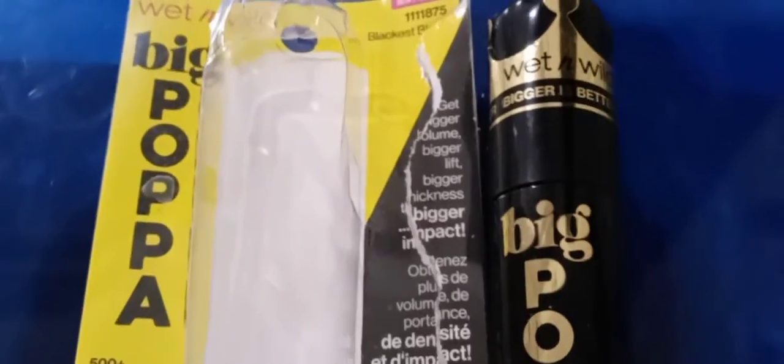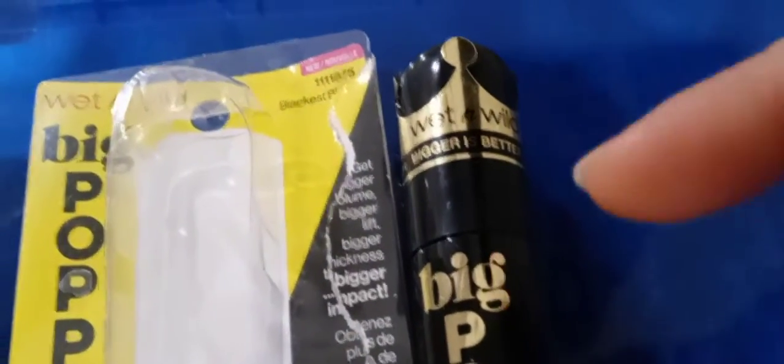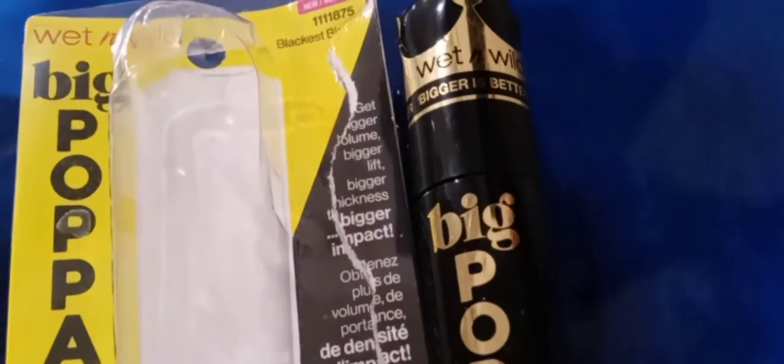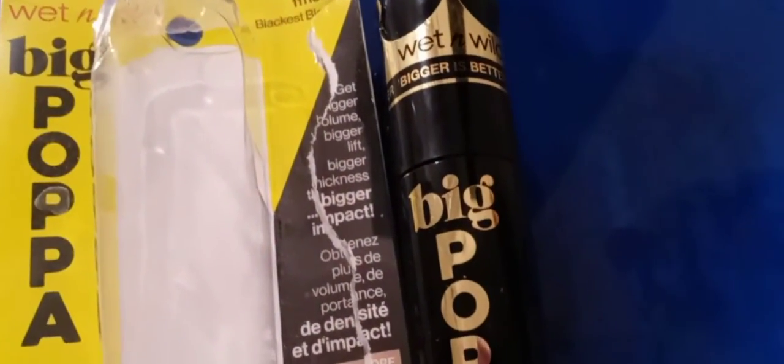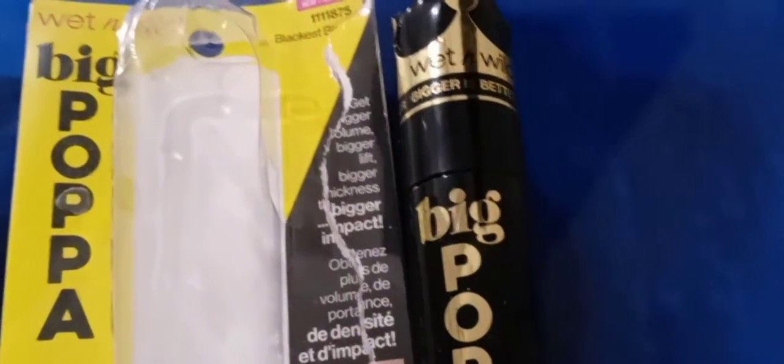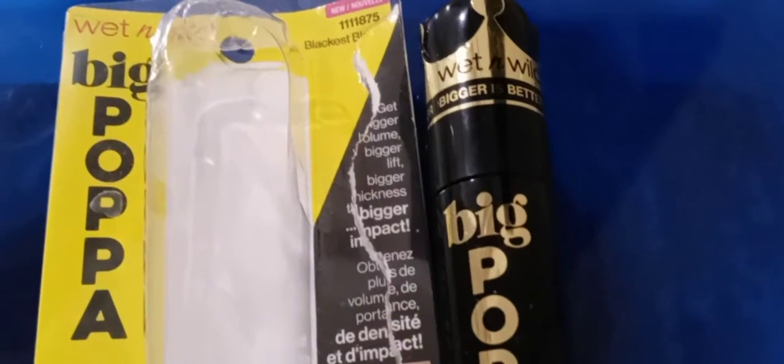What caught my eye was the Big Poppa in the crown. I had some questions about that. Like, does this have anything to do with Notorious B.I.G.? I don't know. If you know anything, let me know in the comments. I'm going to email them and see what was the inspiration behind this, okay? I think this was like $5.